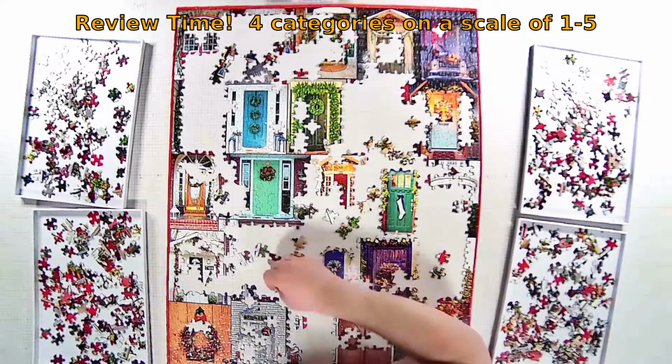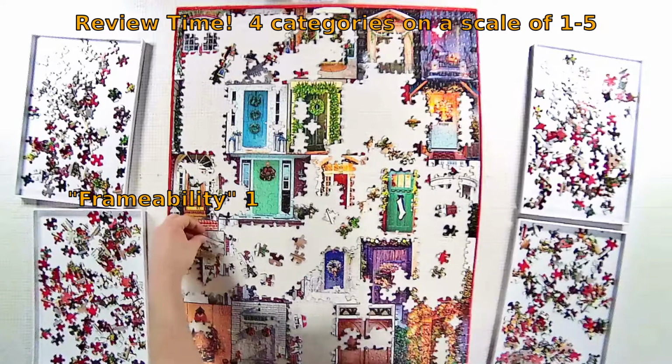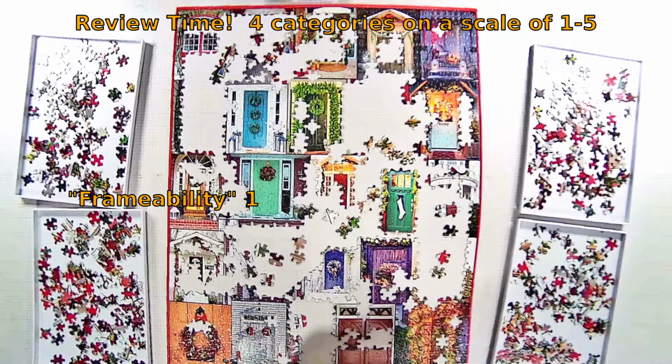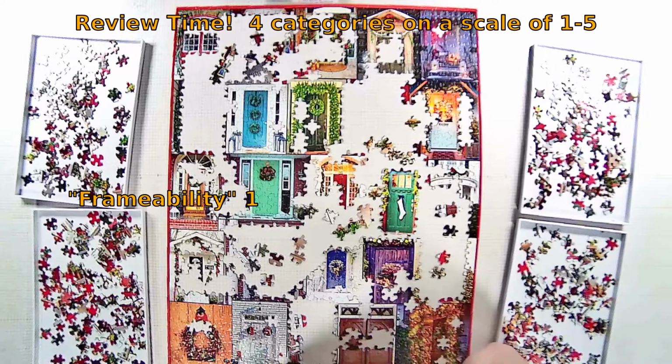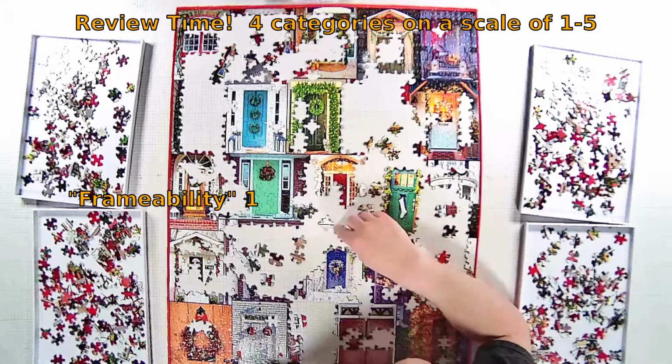The fourth category, the most subjective of all of them, frameability. If I was the type of person that built a puzzle once, sealed it, saved it forever, would this make the list? The answer is absolutely not. This is, in my eyes, a 1.